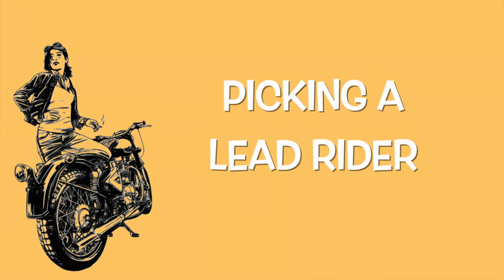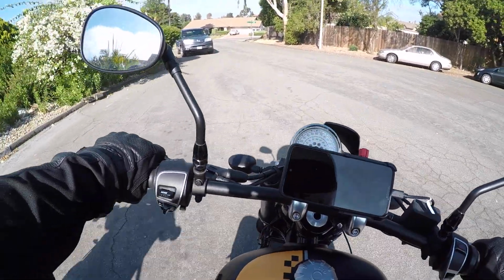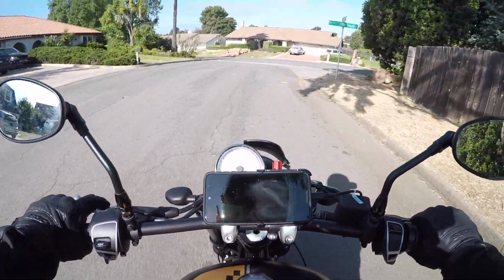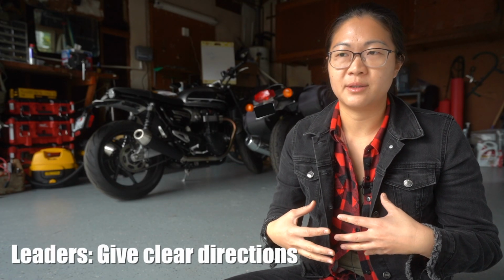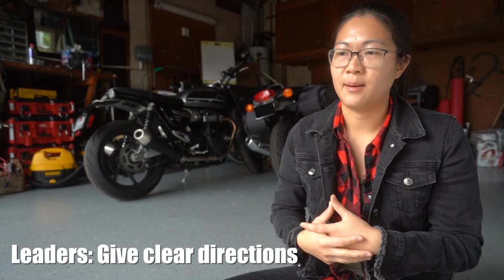Now getting into actual riding, before you take off, you should decide on a leader. Usually that's somebody who's a more experienced rider and they know where they're going, or at least the general directions. When I'm riding as the group leader, I like to also verbally say which exit we're taking, which lane I'm merging into, just so that the other riders know what I'm doing as well.